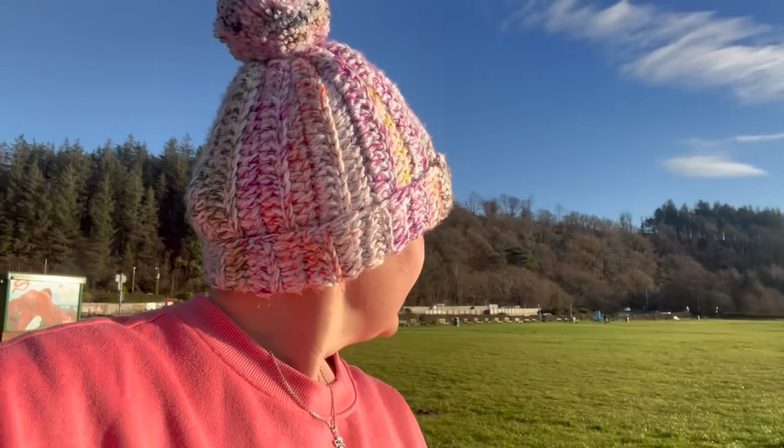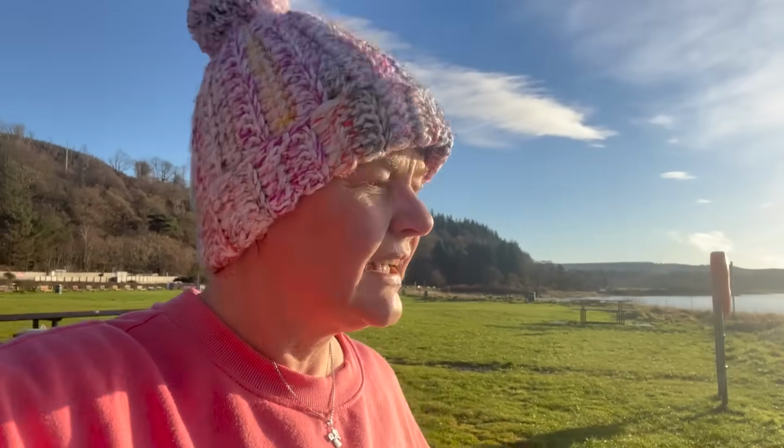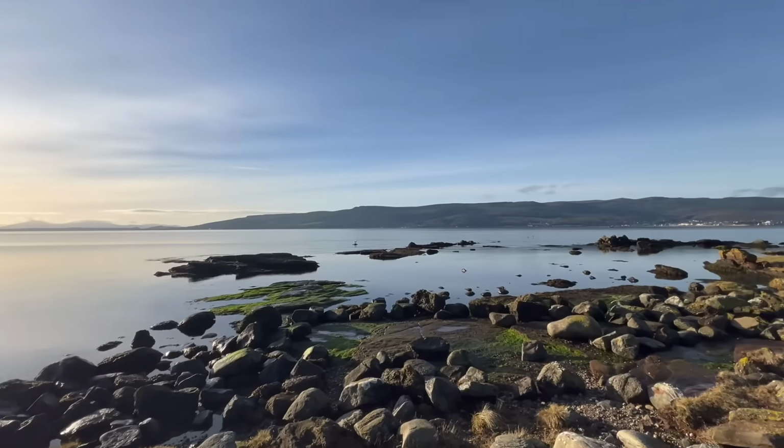It's just that road, which is probably why it's not packed, to be honest with you. But it's beautiful. And look at me, I have no jacket on because it's 9 degrees. It's stunning.